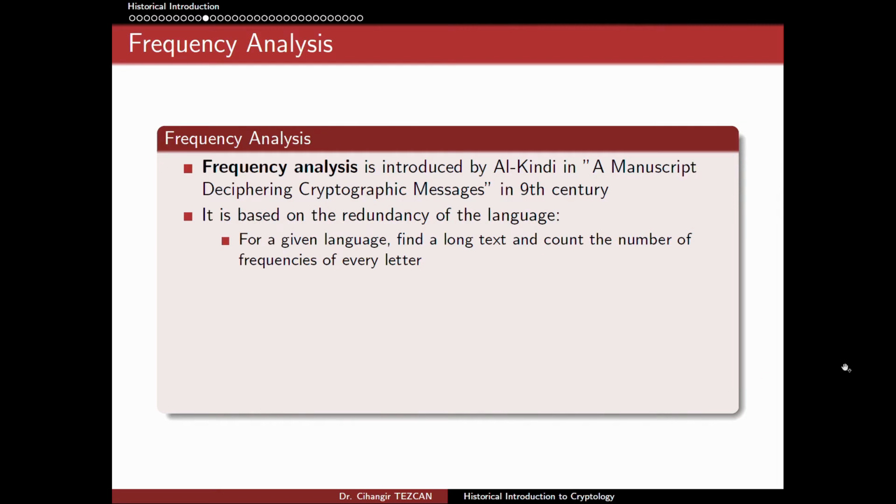So the idea is as follows. As I told you, it is based on the redundancy of the language. So before trying to decipher a message or break the cipher, what you need to do is, for the language that you are going to attack, find a very long text and count the frequency of every letter. Assume that you are going to attack or try to decipher cryptographic messages written in English using a monoalphabetic substitution cipher. So you need the frequency of letters in the English language. For this, you have to find a very long English text, and most of the time what we do is get a freely available book written in English.